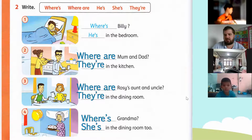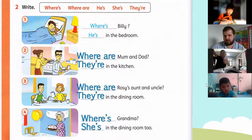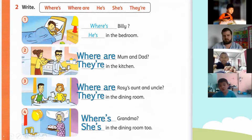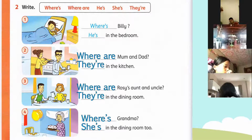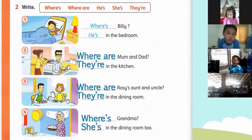Okay, who wants to read number four? Let's have a look. Now, please read number four. Where's grandma? She's in the dining room too. Very good. Thank you, Noah. Okay, so is everybody finished? There we go. Yes. Very good. Okay, let's move on.